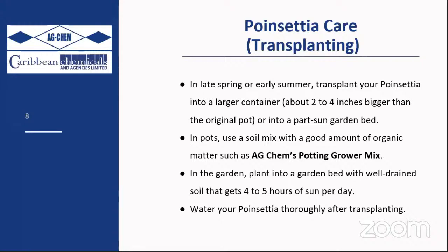We have different options available in terms of your potting mixes that you can look at. In the garden itself, you can plant it out in your garden bed, but ensure that it's a well-drained area, so you don't want anywhere that is getting waterlogged the minute you have rain falling or the water settling in that area. And then once again, about 4 to 5 hours of sun. And then immediately after transplanting your poinsettia, ensure that you water it thoroughly.